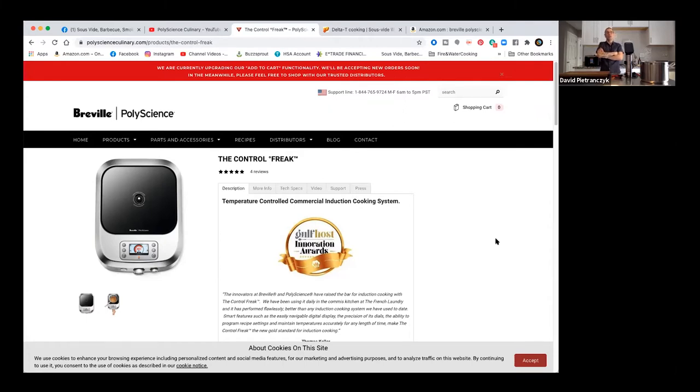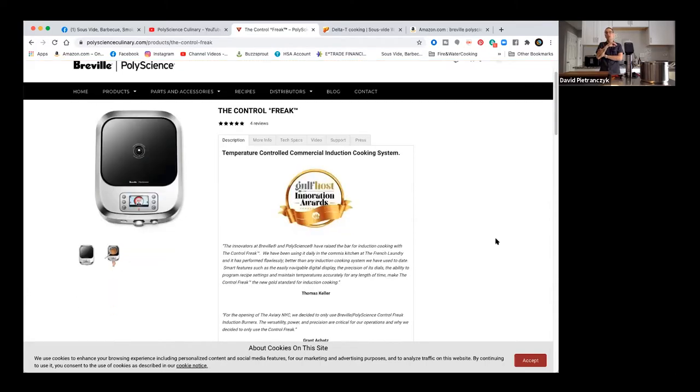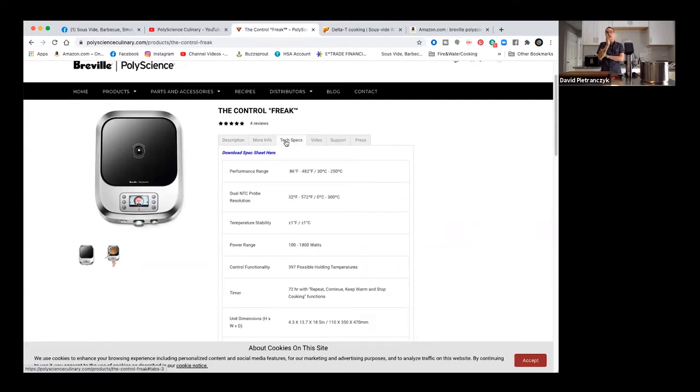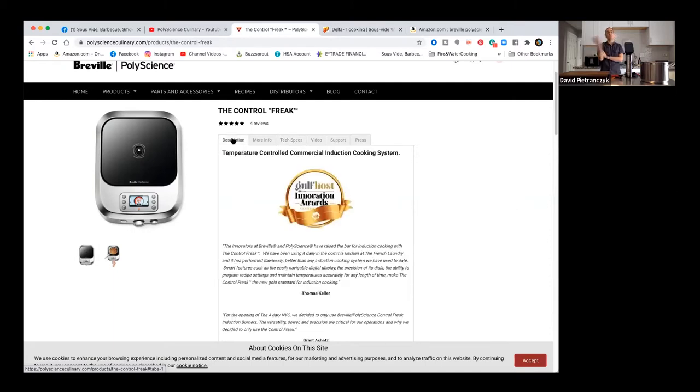And because of induction benefits, they're very efficient in their operation, and you can also get very precise with them. So what we did here was stick a temperature probe straight through the glass that touches the cookware directly. We monitor temperature something like 60 times a second, and we are able to provide 1 degree of control in a pan, which is something that has never been done before.